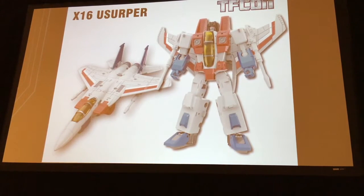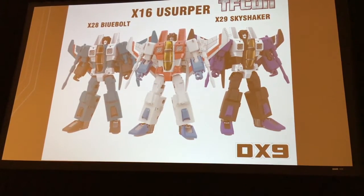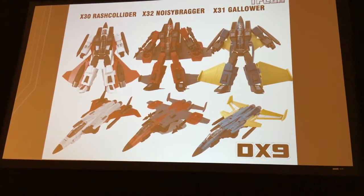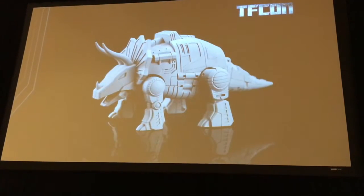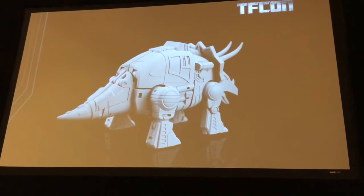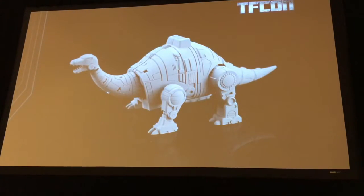Usurper and his buddies, Blue Bolt and Sky Shaker, and their buddies, Rash Collider, Noisy Bragger, and Gallower. And you can see there the Dinobots together. I believe this group's called Sticher. And these are very similar to the samples that we actually have out in the cases. There are little guns and little swords in there too.